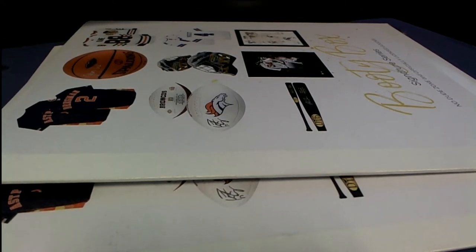Let's do it. Mahomes Shadowbox Series Multisport Division Break 2020, the Booty Box number 119. Good luck.